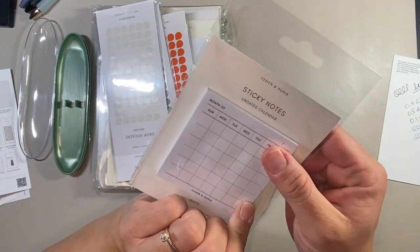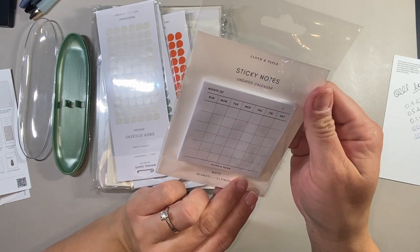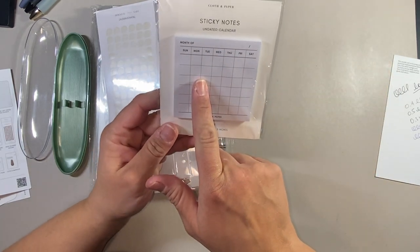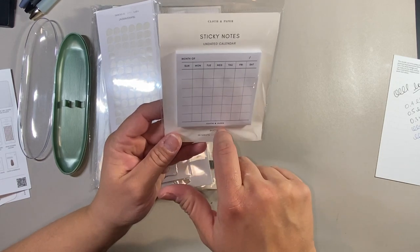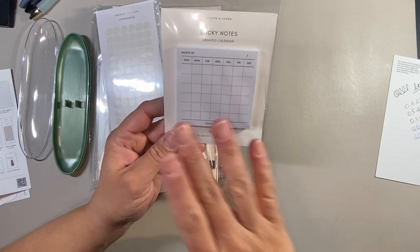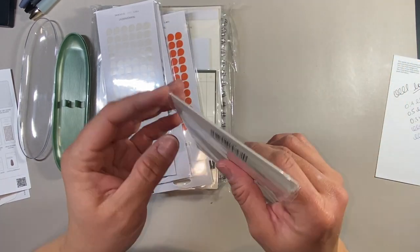Okay, so we've got some undated calendar sticky notes. I mean, that calendar is pretty tiny. I could use them as a countdown. You could put like the dates of whatever calendar it is, or you simply have the month and then you write your little calendar dates in and then move that from page to page in case you need to reference on the go.